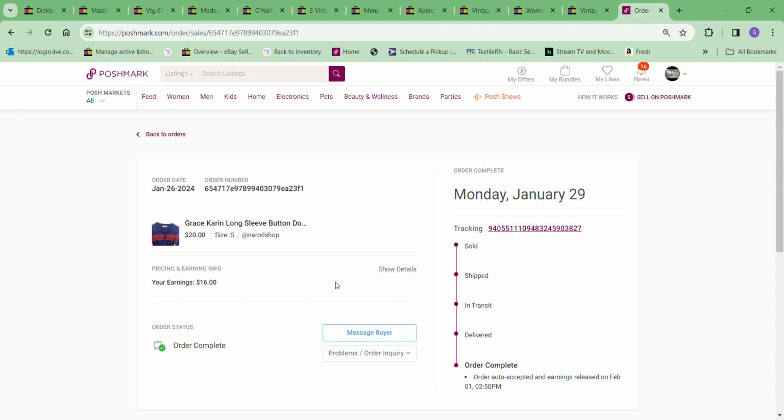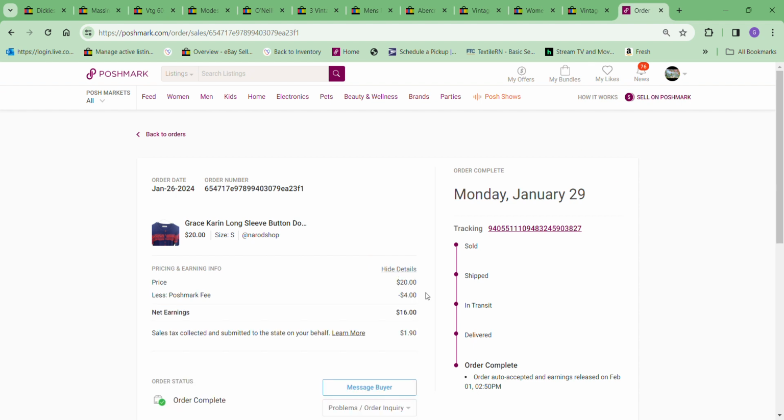Next thing to sell was this Grace Karen hot sweater. And I think I paid $4.99 for that. And I took an offer of $20. I wanted to get rid of it for Valentine's Day, and it creeps up quickly and then it's gone.